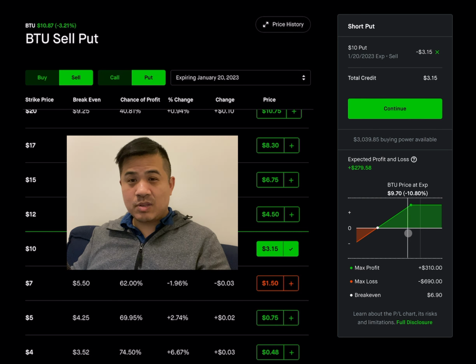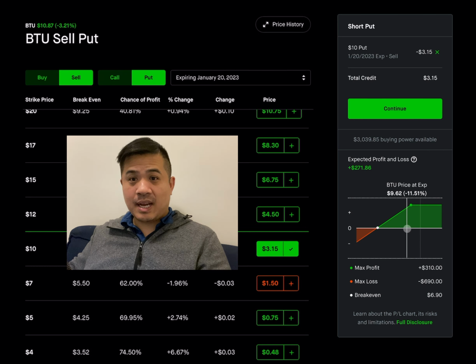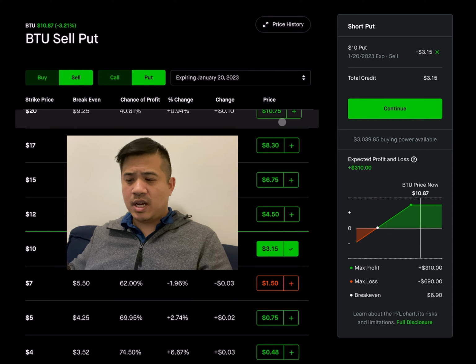And because we collected so much premium, guys, the amount of collateral we would need to open up this trade is $690. So we're collecting almost 50% on the amount of collateral we would need to open up this trade. So BTU would have to fall 36% for us to actually start realizing a loss on this trade, right? Because if BTU goes down after we get assigned, we still would have to account for the premium we collected when we sold the insurance, or sold the put option. And we're making just an insane amount of money for the amount of collateral required for BTU. Okay, so do your own research, check out BTU. But I really just want to show you how much premium you can collect off of the amount of collateral you would need to open up this trade.